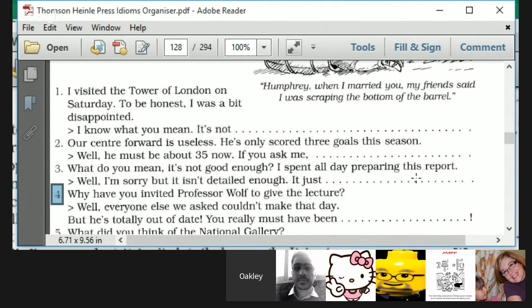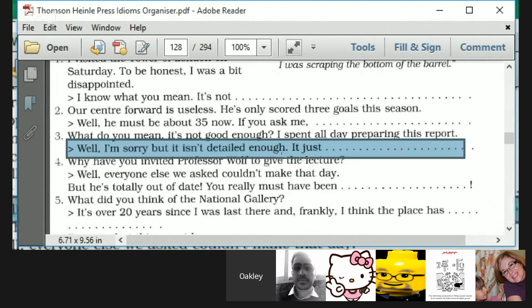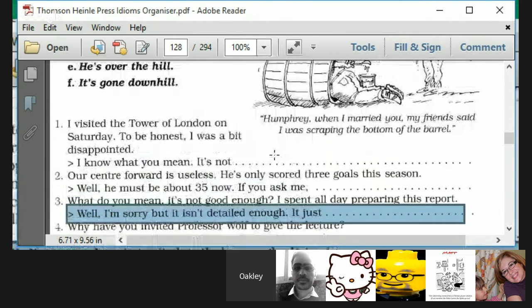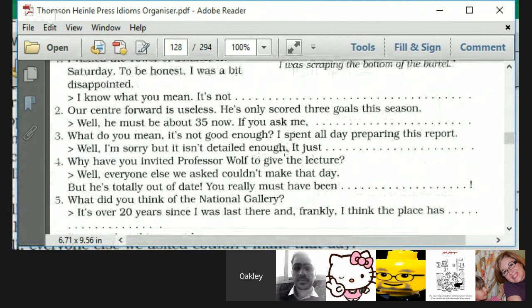Anna, how about number four here? Sorry, teacher, I have a question. Sure. As to the last sentence, it would be possible to answer with "isn't up to scratch." Oh, okay. I guess it might be. Same meaning. It's just not the quality that I desire. That's the basic idea. It isn't up to par. It's worse than the par. You're right. Okay. Thank you. I didn't really see that, but you're right.